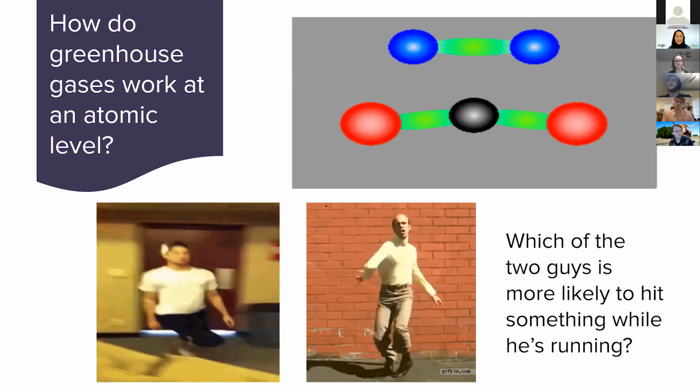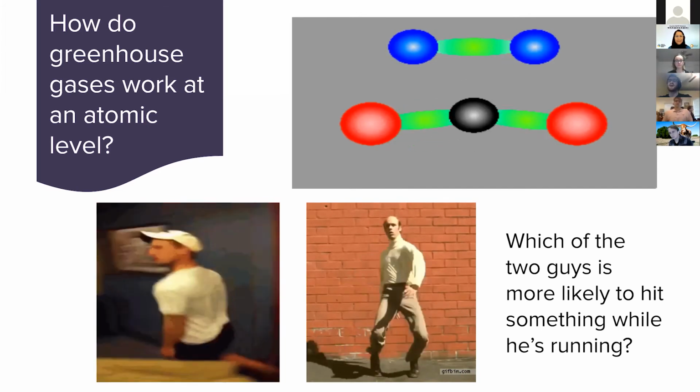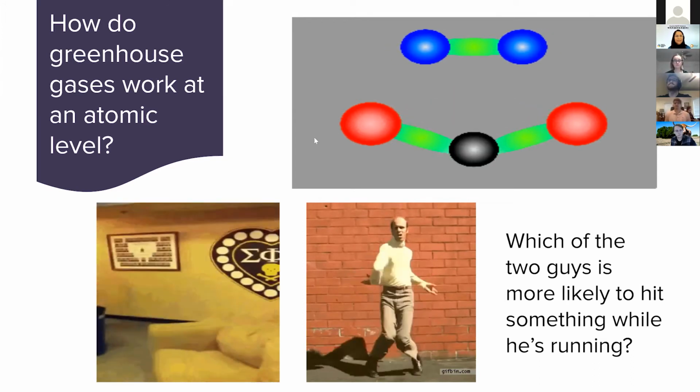The heat energy that the gases absorb is called infrared radiation, and it's the trapping of this energy high in the Earth's atmosphere that causes this change in climate on a molecular scale.